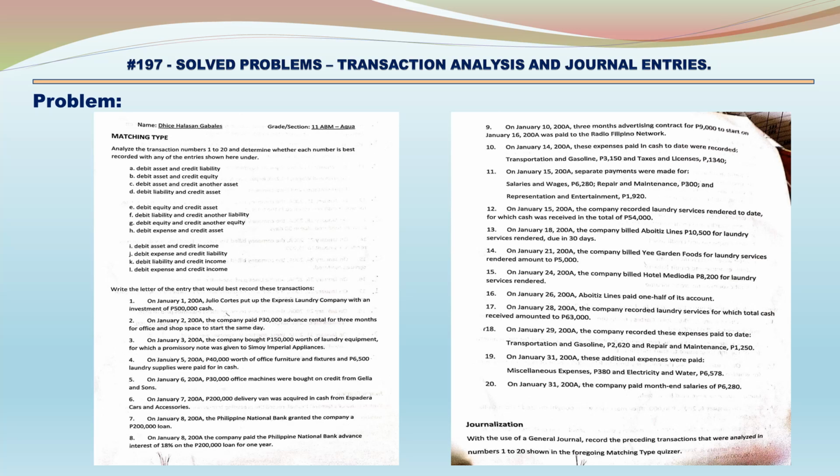11. On January 15, separate payments were made for salaries and wages 6,280, repairs and maintenance 300, and representation and entertainment 1,920. 12. On January 15, the company recorded laundry services rendered to date for which cash was received in the total of 54,000. 13. On January 18, the company billed Abultis Lines 10,500 for laundry services rendered due in 30 days.